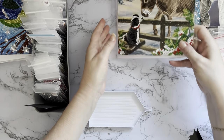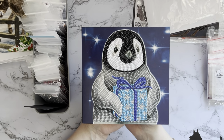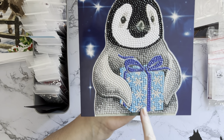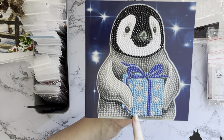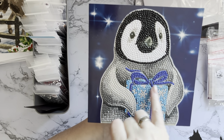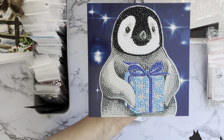and on to the next one, which is another one of my Lily favourites. Look at that. Again, this was all resin gems, but what I've done is I've actually used some of my spare plain crystals for the snowflakes on his present. They were supposed to be white. And I was going to do them in the AB white. And then I thought, oh no, I'm going to have sparkly crystals on it. So just another little added extra there. But yeah, he's absolutely gorgeous. He's a little baby penguin. We like penguins.